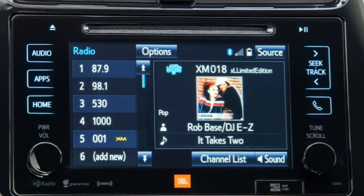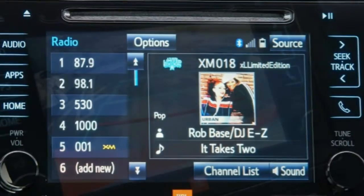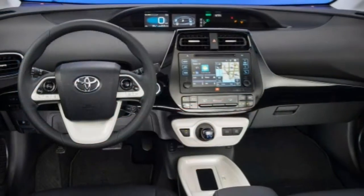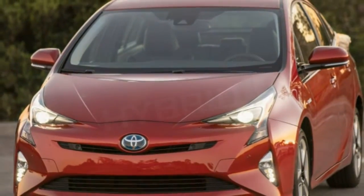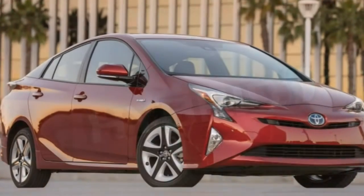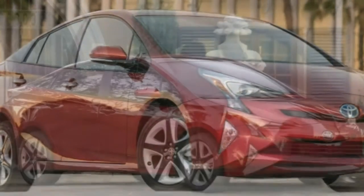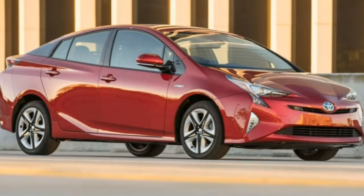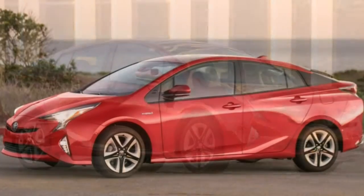2016 Toyota Prius. What's new for 2016? For 2016 the Toyota Prius has been fully redesigned. Introduction: the fully redesigned 2016 Toyota Prius further cements the model's reputation as the most fuel-efficient hybrid car you can buy. But the company that dominates the hybrid sales market is not coasting on its success.